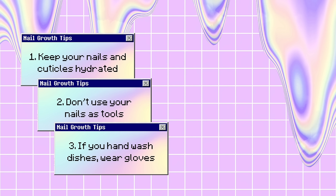And this one took me a while to do myself, but wear rubber gloves when you wash dishes. I rarely use the dishwasher. I wash everything by hand. It's just how I was raised. And wearing gloves has been a game changer because I have this annoying habit of washing my hands after literally everything that I do. So minimizing the amount of contact that my nails have with water is really important.